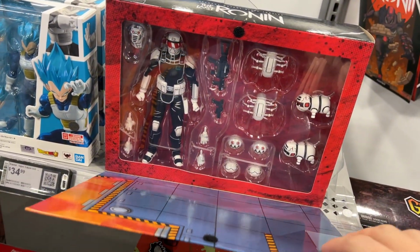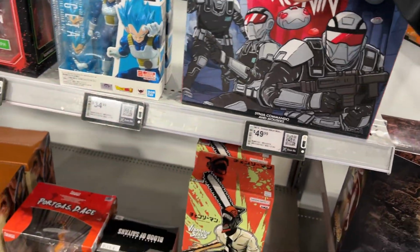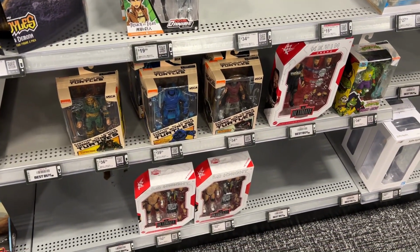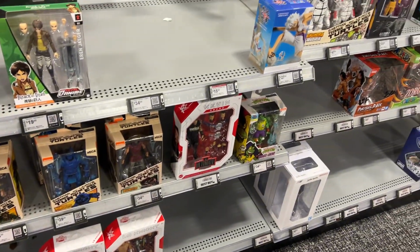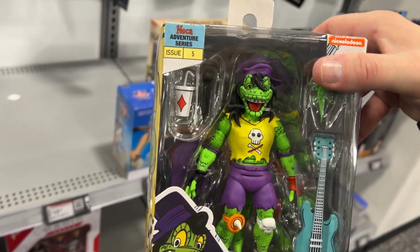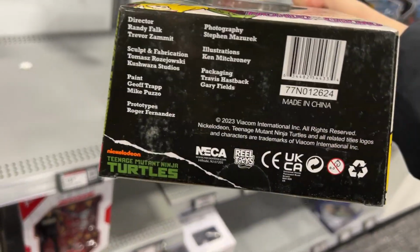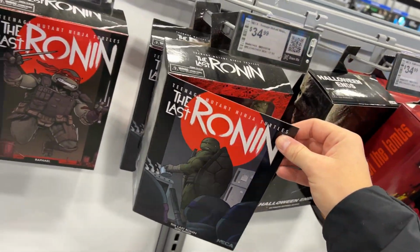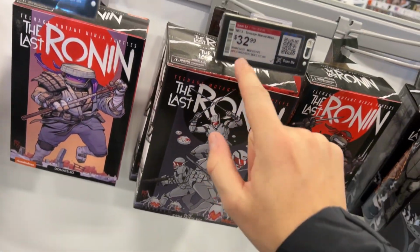The Commando. Rat King. Some of the Enforcers and Guards. LA Knight. I thought this was a nice Ninja Turtle NECA figure. Comic Mondo Gecko. And they got a bunch of Ronin stuff. There's Naked Mikey. He's $20 at a lot of the Walmarts around here. And so is that. It's down a little bit though.